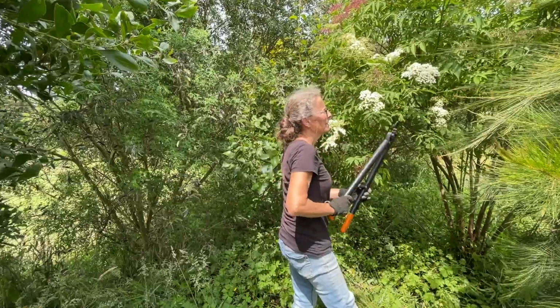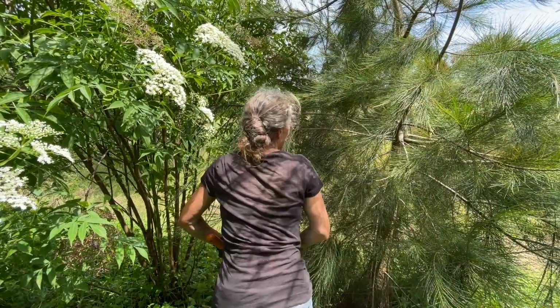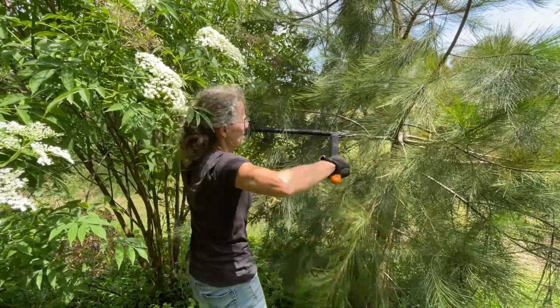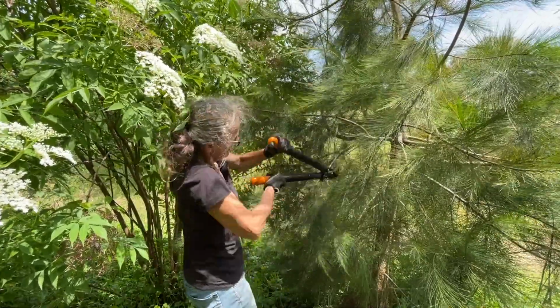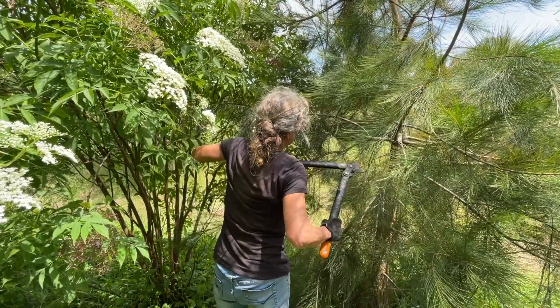We'll get down some of this casuarina. Now this casuarina is going to get fairly large on this side, so I will have to keep managing it and just keep assessing whether I want it here. My thought was to grow perhaps a passion fruit up it.